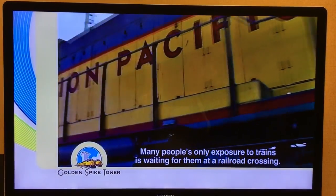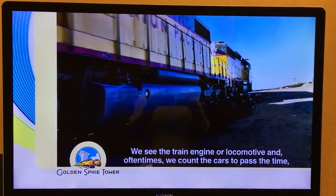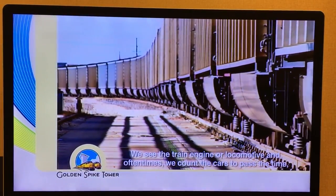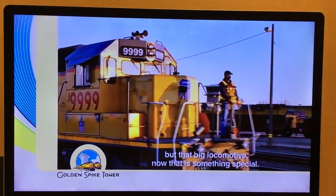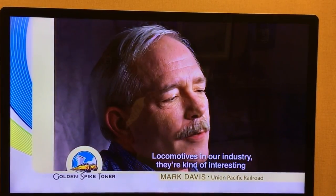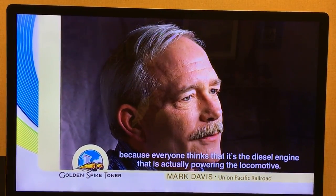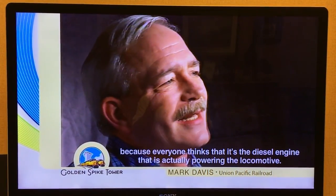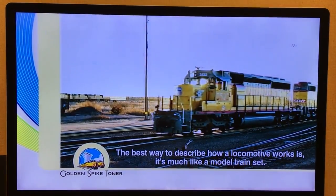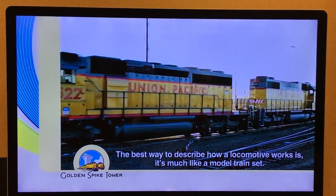Many people's only exposure to trains is waiting for them at a railroad crossing. We see the train engine or locomotive, and oftentimes we count the cars to pass the time. But that big locomotive, now that's something special. Locomotives in our industry are kind of interesting because everyone thinks that it's the diesel engine that's actually powering the locomotive. The best way to describe how a locomotive works is it's much like a model train set.